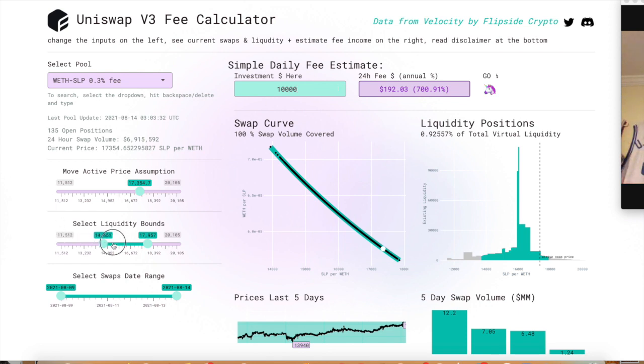And if you want to get even more crazy with it, you can specify your liquidity into a certain position and you can turn it even crazier into like 3,000%. And these are on coins that are like Ethereum and SLP. Yes, they are a little more volatile, so it's something to keep in mind.